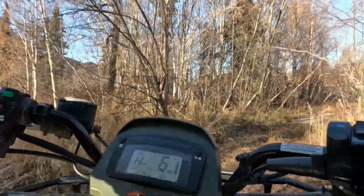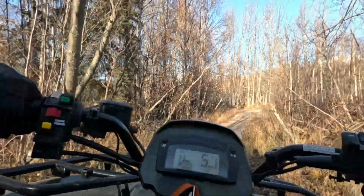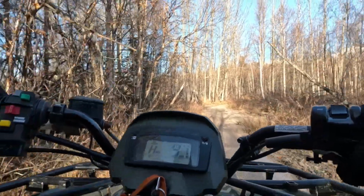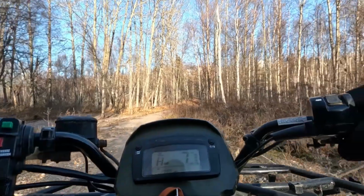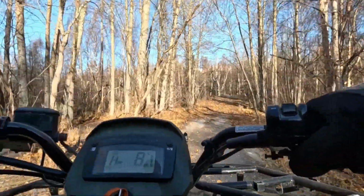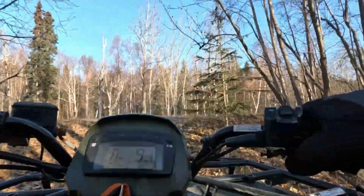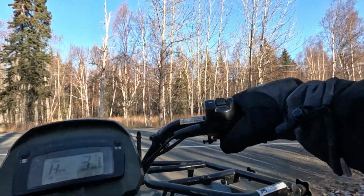Now we're going to get to the worst one, and I'm hoping this doesn't break. This is all rutted, and underneath this it's all rutted and deep and flooded all around out here by those pesky beavers. Made it across that too. That's good. There's a Christmas tree. I don't know who put that up.